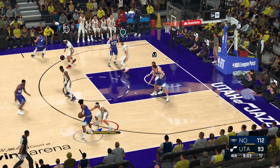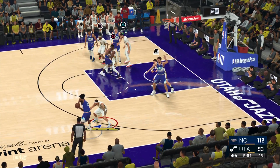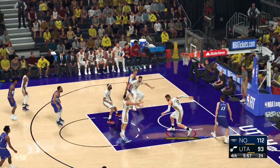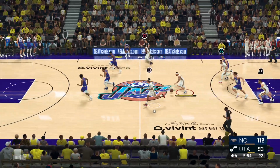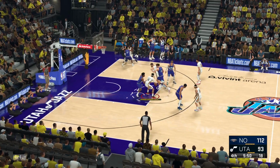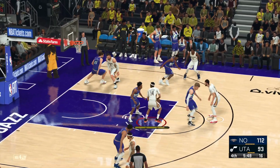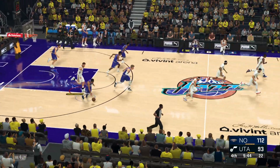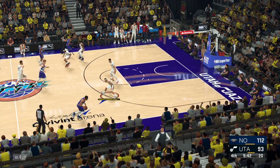Outside Sexton. Back to Butler. Fires the three. Alvarado with a rebound. New Orleans has gone 2 of 4 from the perimeter here in the fourth quarter. Here's Ingram. Misses with the fallback, Jay. The Jazz have gotten 6 of their 13 shots to go.